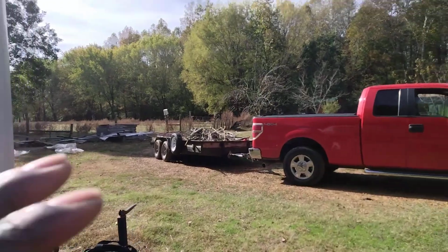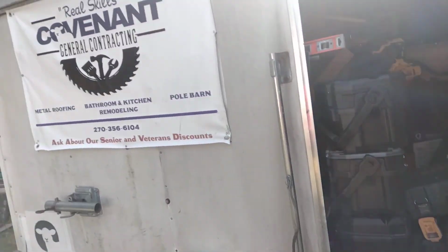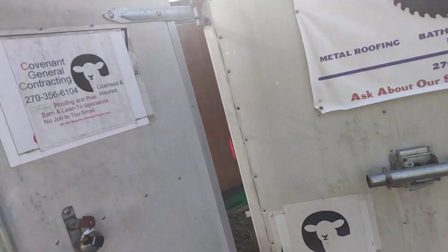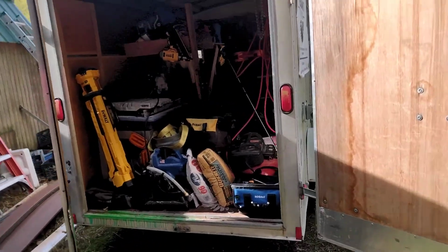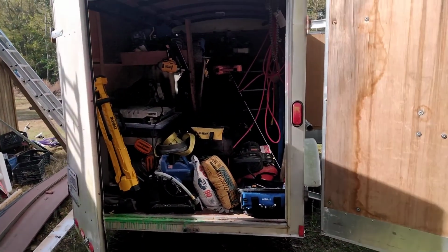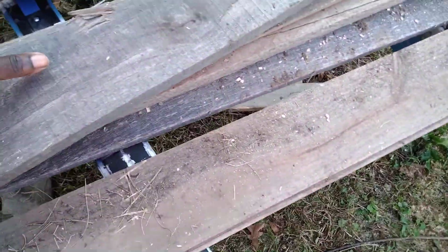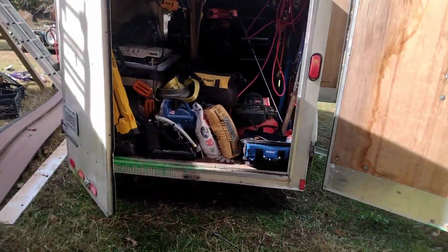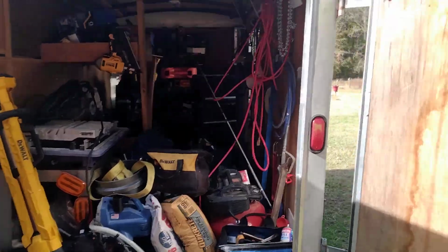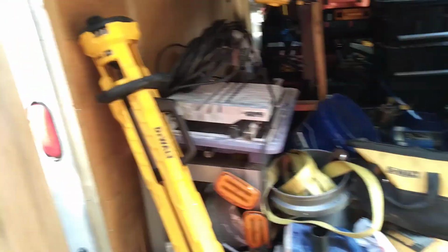Things like a truck, trailer to pull materials. I can go on and on, but this thing just didn't happen overnight. I had to invest the time, the energy, the effort, the resources, the skill sets in order to get things done. Right here, this is all wood that I'm cutting, but get yourself some good stands so that when you're working out in the sticks or on the job site, you have some good horses in order to prop up your materials on.